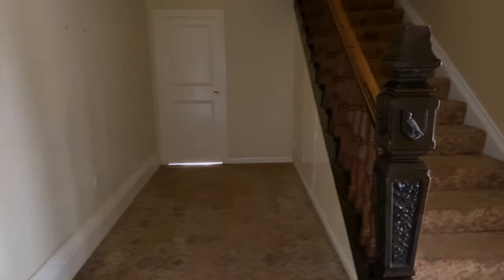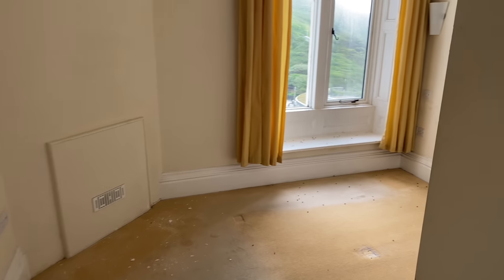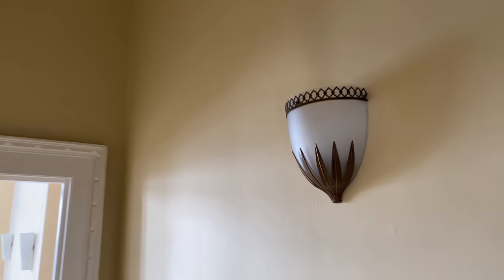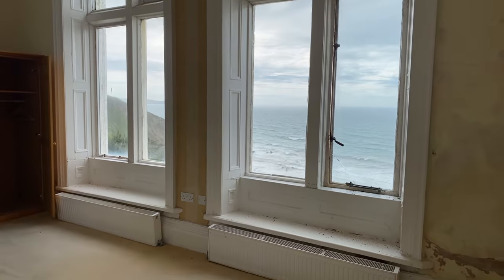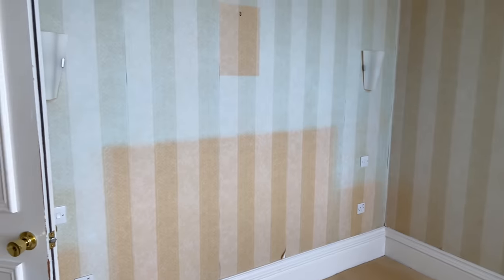Okay, so we've got a door here, which takes us... Ooh, we've got a staircase here. We're going to have a look up there in a minute. God, there's so many rooms in this place. Room 18. Ooh, 18's a very small room. Lots of dead flies in there. Again, you can see where the beds were. Quite cool, that little light there, I like that. So we've got more signs of decay in this room here, but look at the view out the window. Absolutely incredible. And again, we've got more signs of the sun dyeing. Look at that. So the wallpaper was originally like a peach colour, and it's almost turned white.